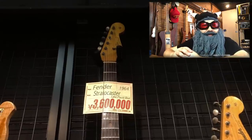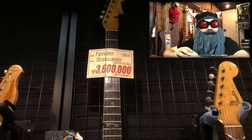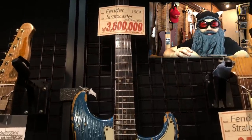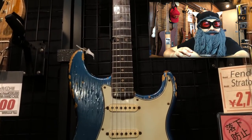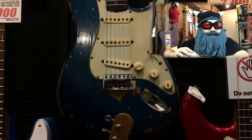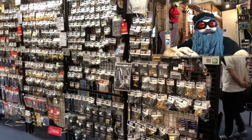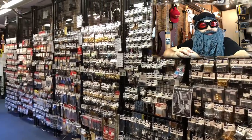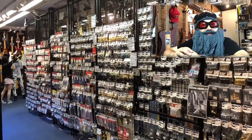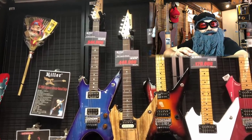And look at this Fender Stratocaster. Wow, you could buy a brand new car. Oh wow, look at that, that is beautiful. And here, it's all about parts. If you want to get a new part or exchange parts, get it here.